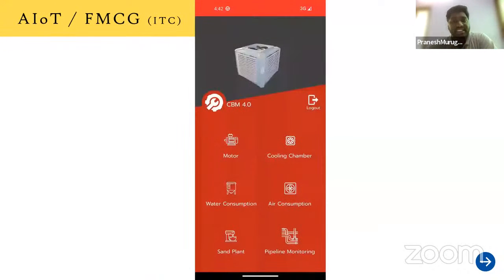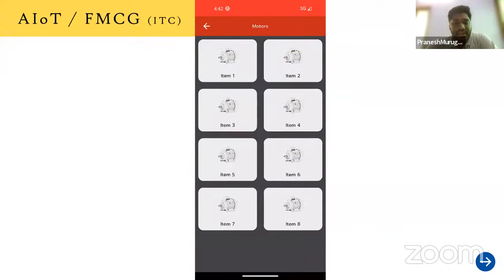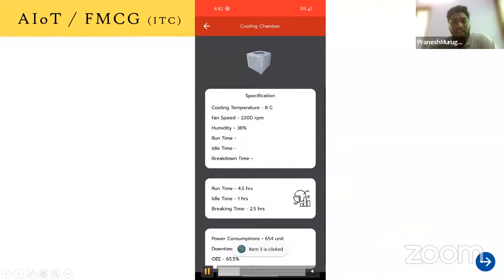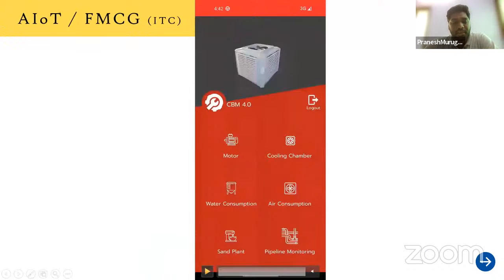Here you can see the real-time demo of our solution in condition-based monitoring. I'll just play the video so you can see the different equipment and motors available, and what real-time data we are providing. If you select a particular motor, it will show you the data available for that motor. Here, this is the cooling chamber. What is the cooling temperature, fan speed, humidity, runtime, and breakdown time of the particular machine? You can also find out the OEE of the machine. Whenever it goes above or below the threshold level, it will give you a real-time alert.